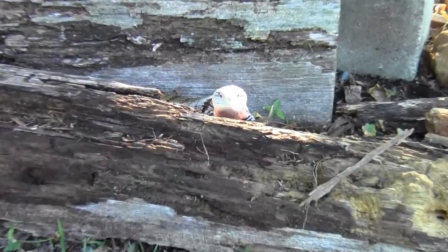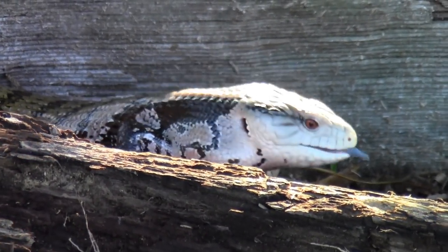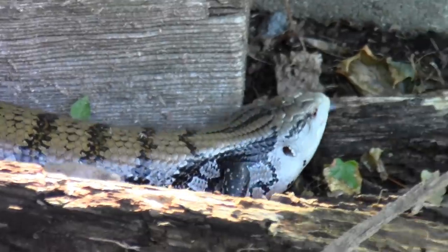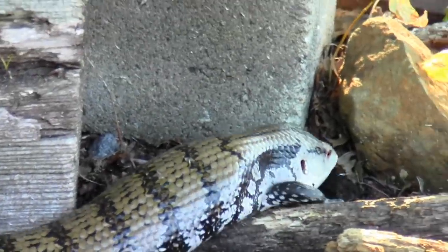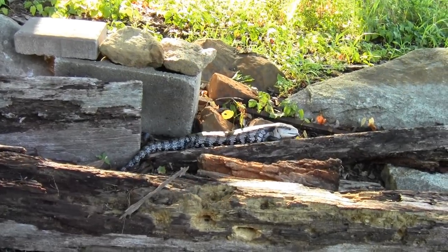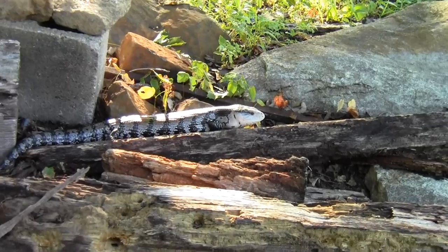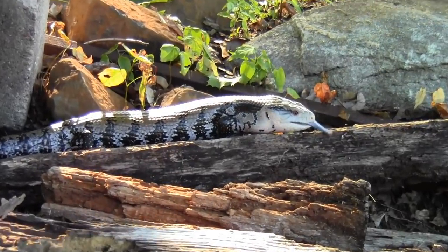It's very difficult to say how long a wild blue tongue skink can live for because there are so many factors such as predators and illness and the natural elements. But in captivity, people often say that they have seen them being kept all the way up until their 20s, so they are a very long-lived species indeed.